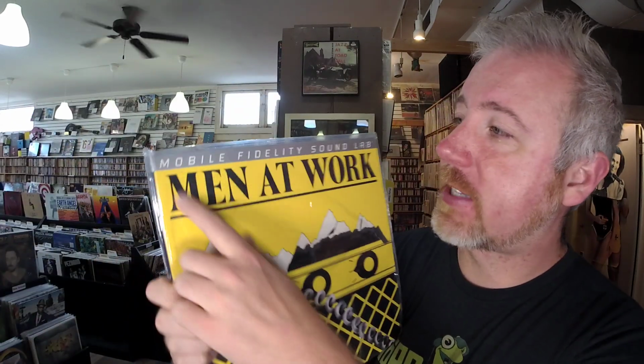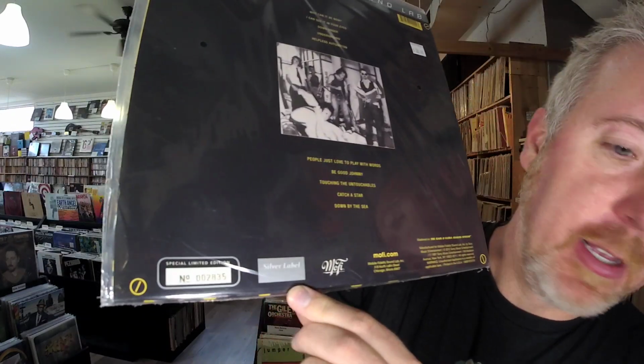As you can see, Silver Labels are first most distinguishable by their banner. So on an original master recording, which means they got the original analog tapes, the original master tapes, like on this, it'll say Original Master Recording, which is typically how Mobile Fidelity made their name in the first place. So it says that at the top. On the Silver Label, they will say Mobile Fidelity Sound Lab. And a lot of them are silver to distinguish that they're a Silver Label. Also on the back, right here, Silver Label.